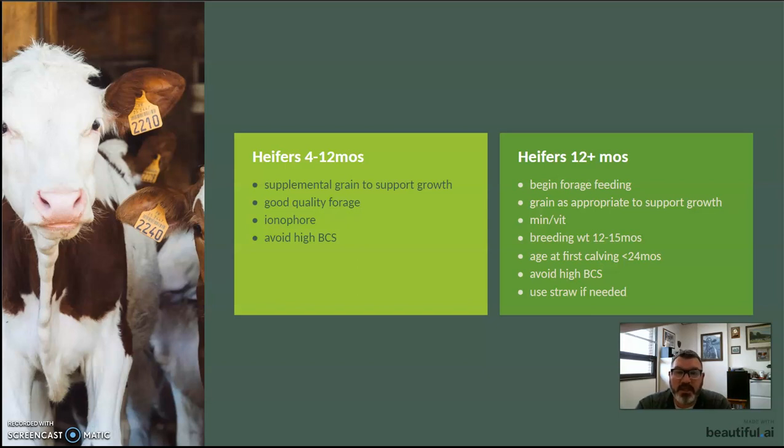Heifers that are 12 months and older up to their first calving, here we're going to really push forage feeding and forage density and probably high fiber forages. Just enough grain as appropriate to support growth and deliver their minerals and vitamins. We need them to breeding weight at about 12 to 15 months of age. So for Jersey cows, that's about 500 or 600 pounds. For Holsteins, that's about 700 to 800 pounds.